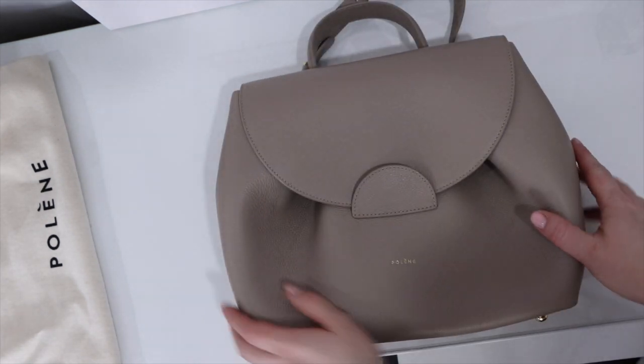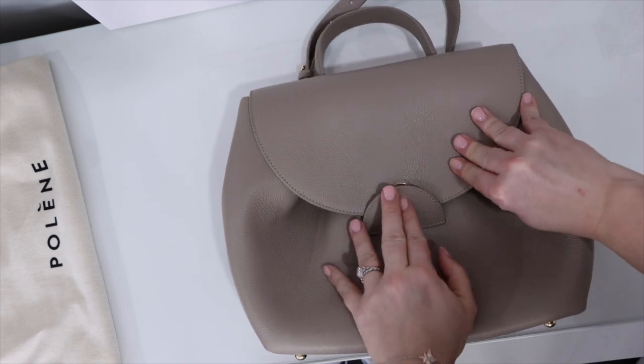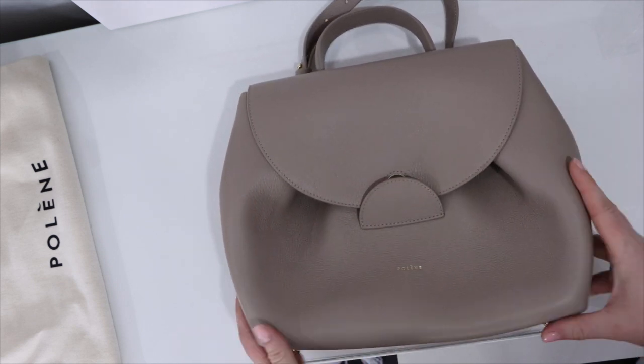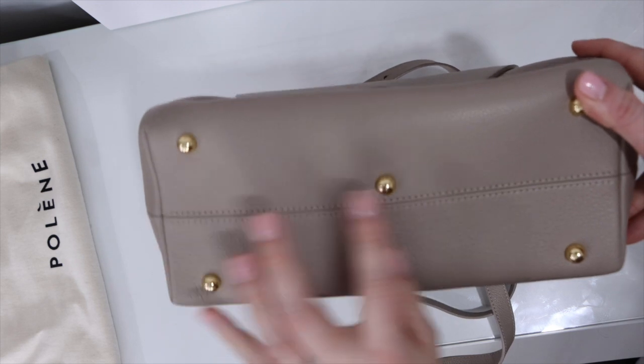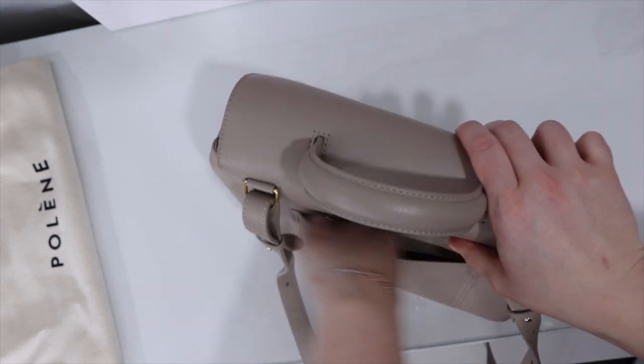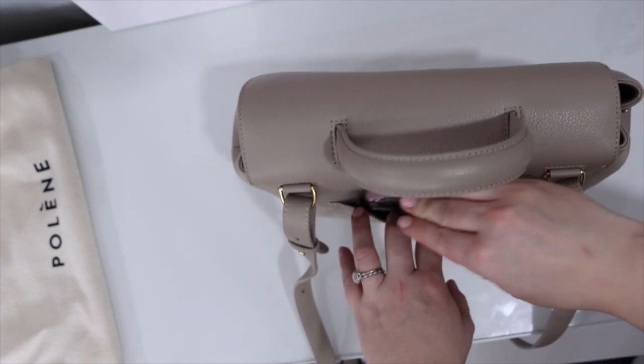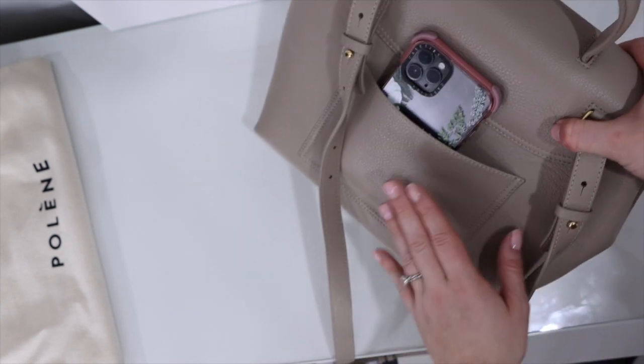So just like the Nano, we have that beautiful soft curve here, the little button clasp with the gold hardware. We have the gussets, we have the gold feet. This one has one extra foot. On the back, we do have a little pouch here, which is actually a fair bit larger and, most importantly, in my opinion, easily fits your phone.